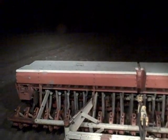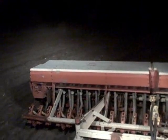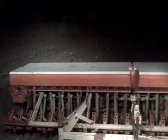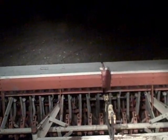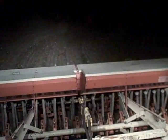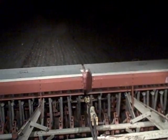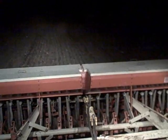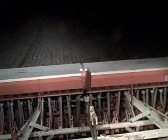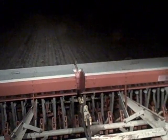Just want so badly to get this field done, just this one field, and you keep thinking, oh man, if I could just get this done. But there's no control in Mother Nature, and I said I'd shut her down when the lid of the seeder started getting wet, so I guess that's what I'm going to do. Till another day.